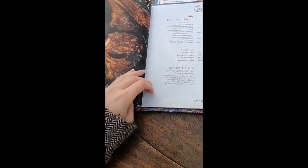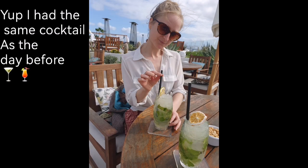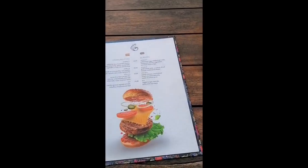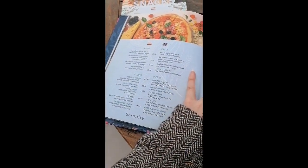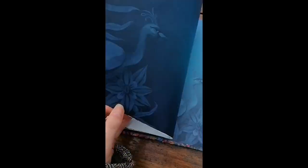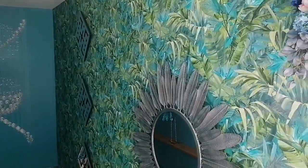The cocktails are really good prices. They've got loads. They've got salmon, grilled tuna, squid. So they do some quite fancy seafood. And then they do have hamburgers. They also do some pasta dishes as well. So as you can obviously see, the running theme is peacocks, which are beautiful.